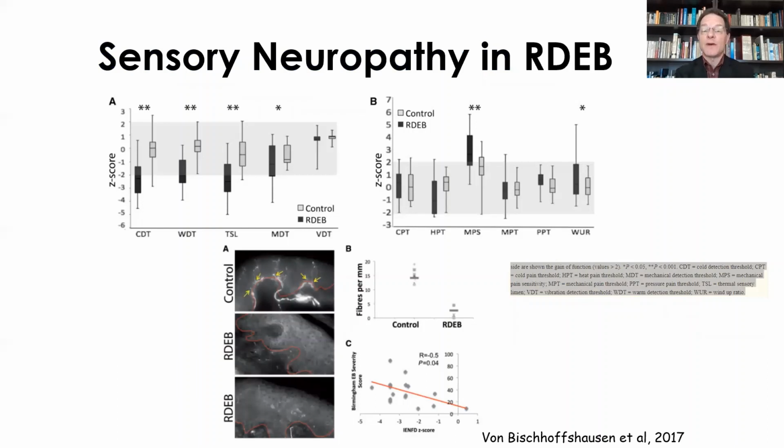Now, one thing that you may find interesting and is not as widely known is that there's evidence for what we call a sensory neuropathy, at least in RDEB. What happens is that the number of nerve endings that are normally found in the skin, right around the junction of the skin, and you can see these little yellow arrows pointing to them in that top photograph, those are diminished. So the repeated wounds seem to kill off a bunch of the nerve endings. But what happens is that the nerve endings that are left become hypersensitive. So they become not only easier to stimulate, but they amplify their pain more rapidly.